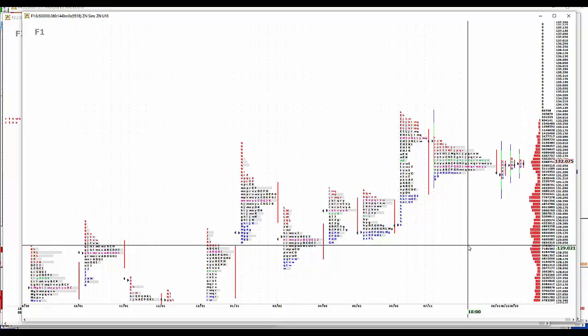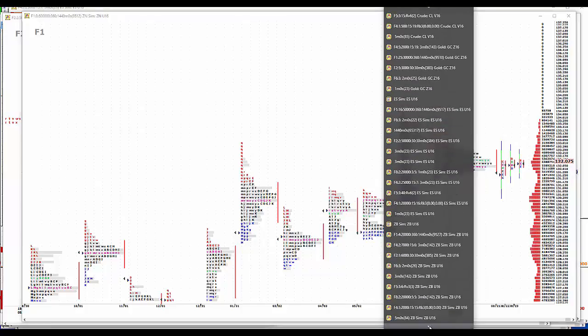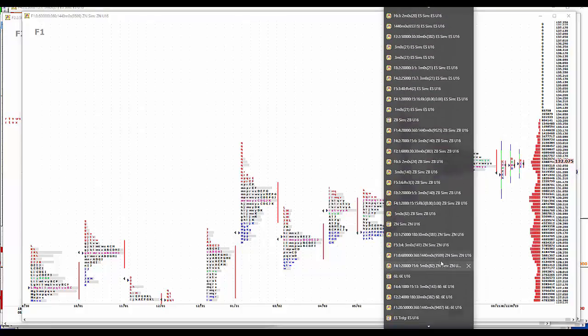Inside day on the 5-year auction. The 5-year auction shows that we can sell a little bit tomorrow, but at some point I think the market will find buyers.